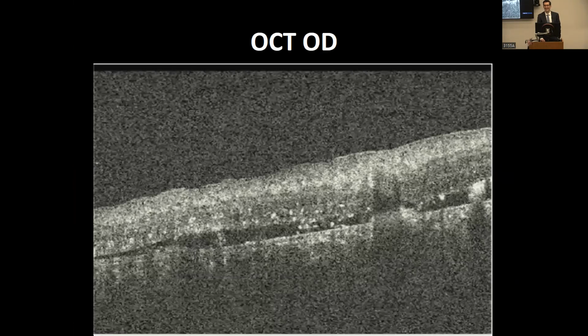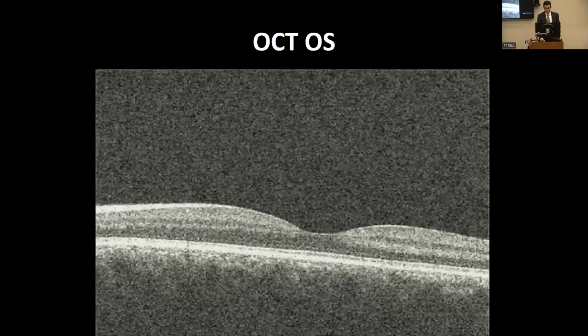You can see some subretinal fluid and pretty much some distortion of the retinal layers, incomplete thickness, showing maybe some chronicity, and some exudates also in the outer retina, showing the same. Great. You can see also the left eye, unremarkable.